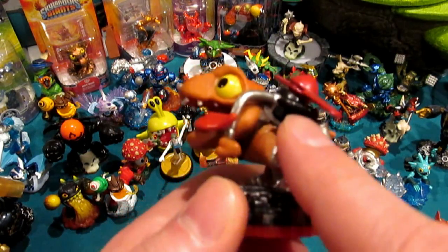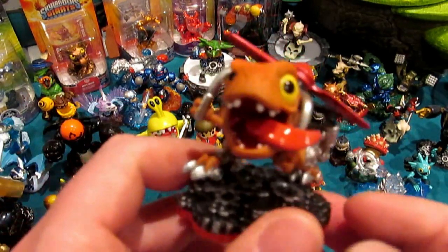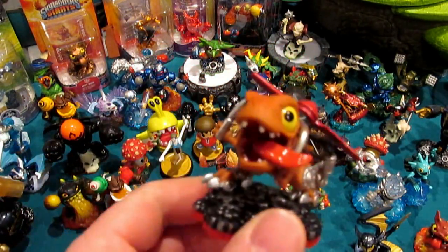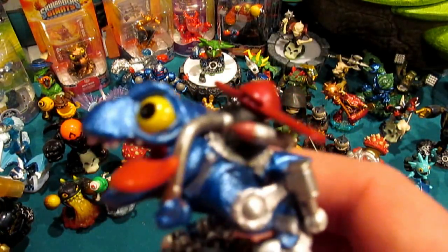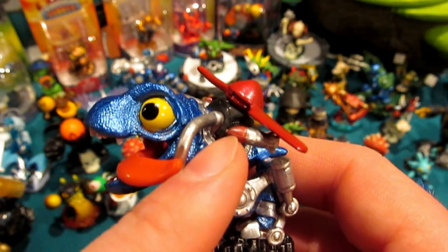But what I thought they could have done is make the missile detail a little bit more. A lot of people that look at this guy probably don't even realize those are missiles. You'd have to be really into the character, or just pay a little bit more attention. So what I did, I treated them to the same silver. There we go. And the problem is I'm going to hit this with a couple more coats.